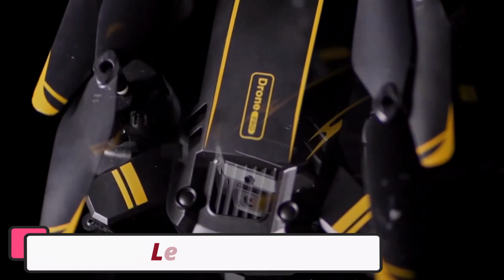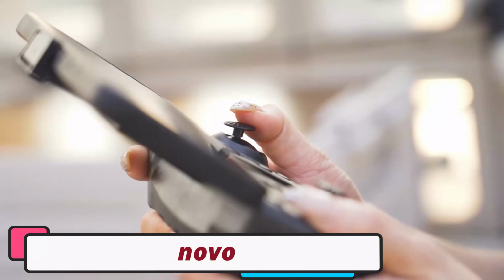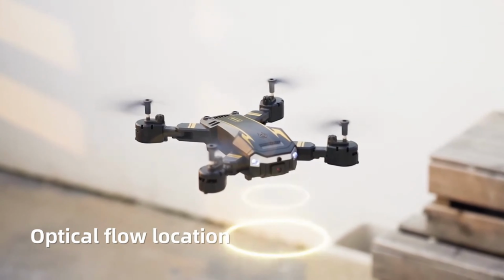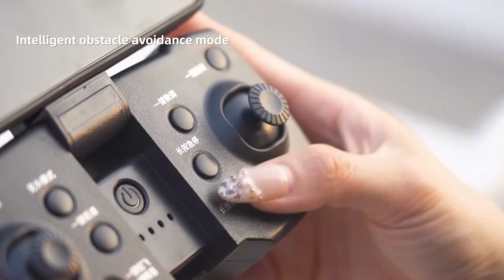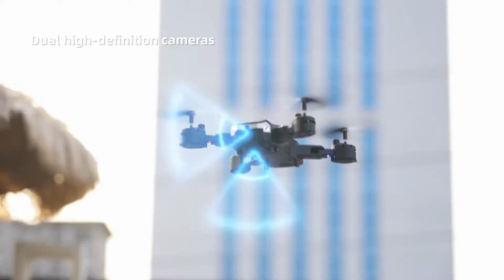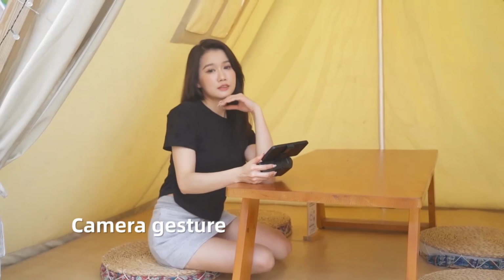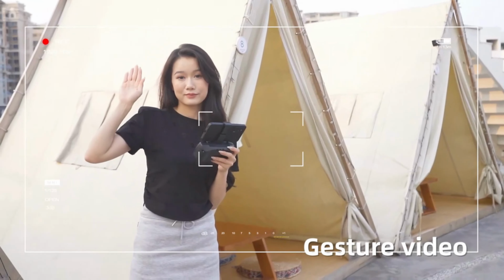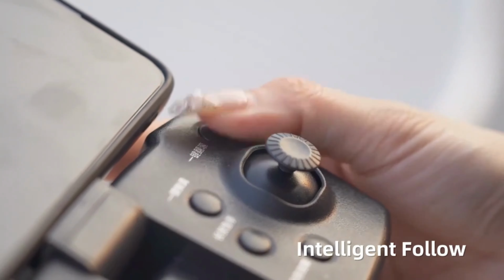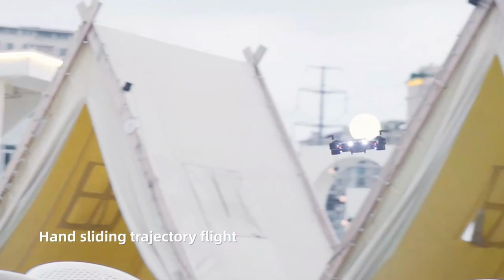Number 5. Lenovo GPS Drone. The Lenovo GPS Drone is a versatile entry-level drone that offers stability, speed, and functionality. It is designed to handle wind speeds less than 10 km per hour, making it suitable for calm weather conditions. The drone has a lightweight and durable takeoff weight of 2 to 3 kilograms, making it easy to maneuver. Its removable and replaceable battery system allows users to swap out batteries on the go, ensuring longer flying sessions without waiting for a recharge. The built-in display provides real-time data and enhances the user experience.